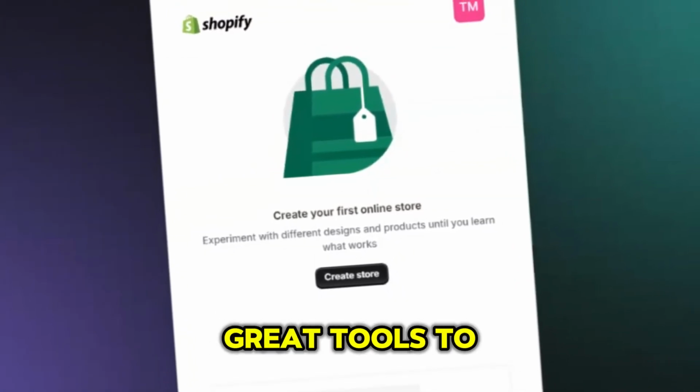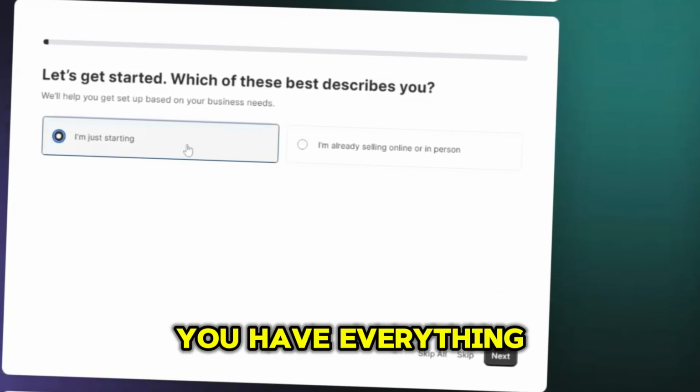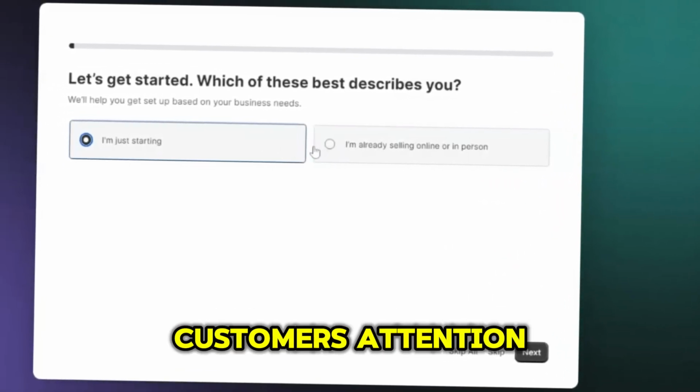Shopify also gives you great tools to promote your products. From emails to social media ads, you have everything you need to catch your customers' attention and boost sales.